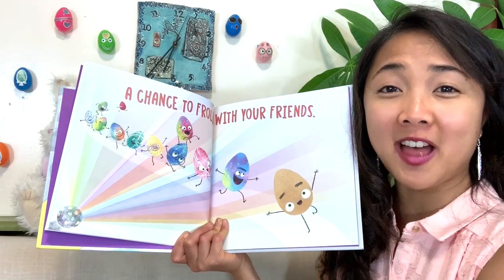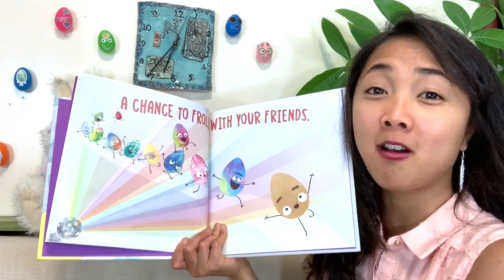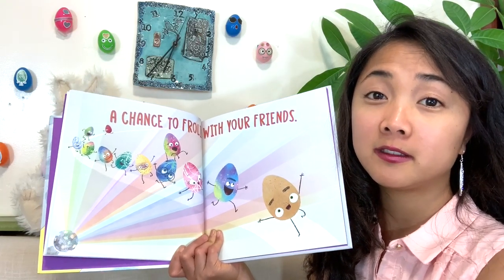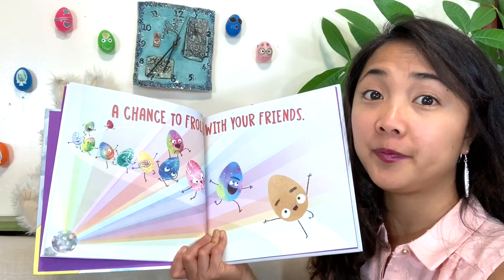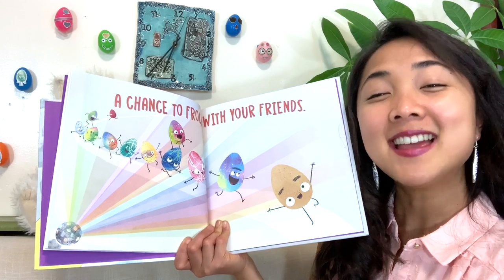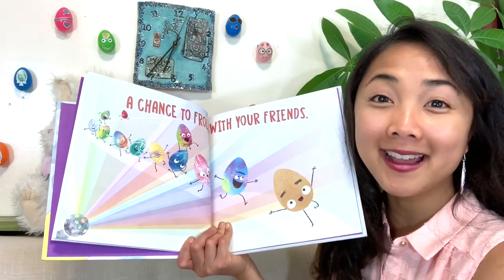So it seems like Shell now has a different feeling about going outside of the carton. What did he think at the beginning of the book about going out of the carton? He wasn't really interested, right? He didn't want to go. But what does he think now? That it's a really fun chance to get out and play with all of his friends and frolic.